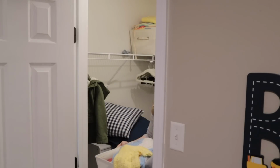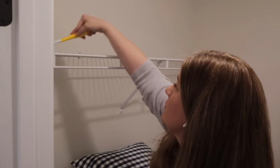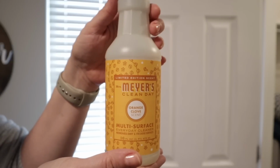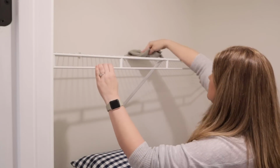I'll be working in Alex's room today. He's my 4-year-old and he definitely has the most to declutter in his room. So I'm starting by just emptying out his closet the best I can, at least the top of the closet, so that I can get the shelves dusted off and cleaned off with my Mrs. Meyer's all-purpose spray.